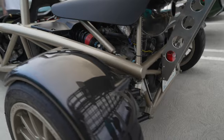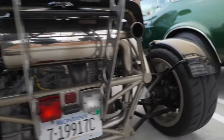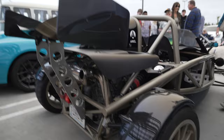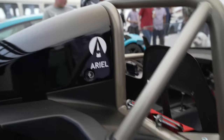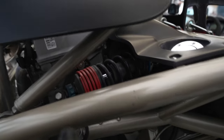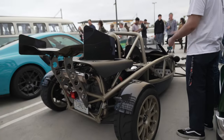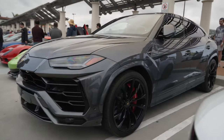Carbon fiber fenders are a nice touch. You can see the engine, I believe, is a Honda motor. Yeah, big wing in the back. Fuel filler cap. Again, you see the rear suspension there. Pretty cool.